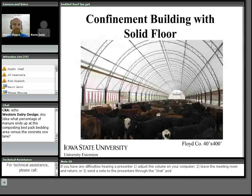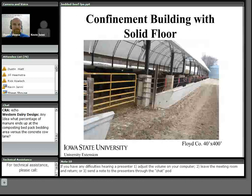This is in a hoop style structure, a fabric roof over the building, 40 feet wide and 400 feet long up in northeast Iowa in Floyd County. And you can see they put a feed bunk all along one side of the building, with the exception of areas to let gates in to move cattle in and out and to take bedding in and out of the building.